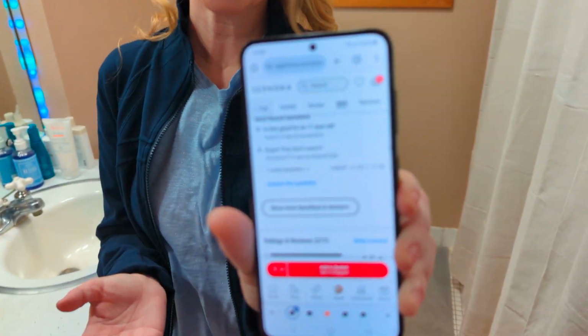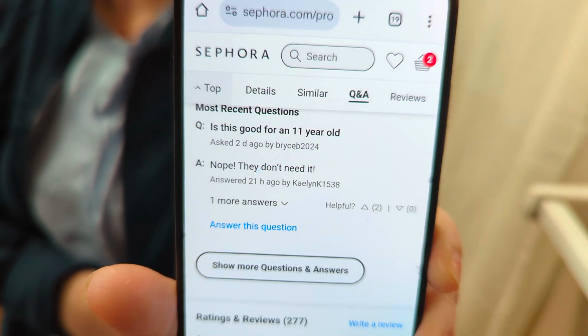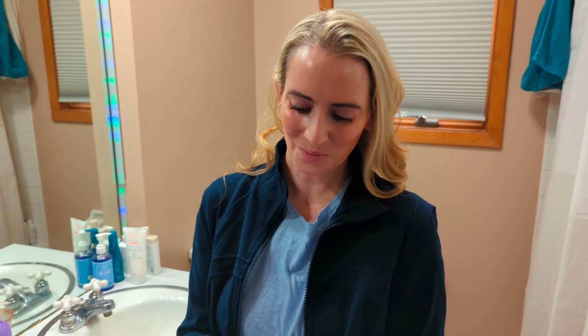I love the first question, though. Look at the first question on the Sephora website. Is this good for an 11-year-old? An 11-year-old? You don't really need a $40 moisturizer. Although, I mean, whatever. I'm not going to go into it, but an 11-year-old? Man, when I was 11, I wasn't even thinking about that, but whatever.